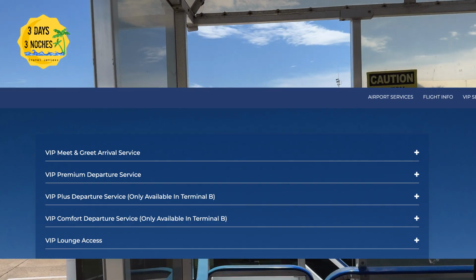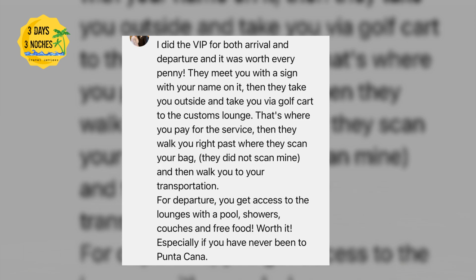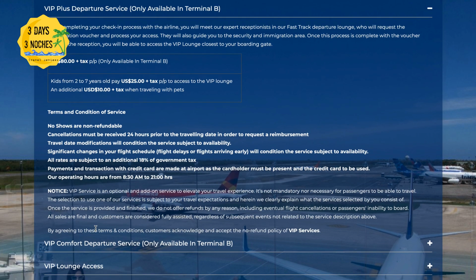So I'm not going to go into too much detail here, but I just kind of wanted to break down what the differences were. So the only service that they offer on arrival is their VIP meet and greet. This is $100 per person. Kids 2 to 7 are free. And this is something you should definitely consider if you are arriving during peak times or weekends or holidays. Now, on departure, they offer the same service, but it's $200 a person.